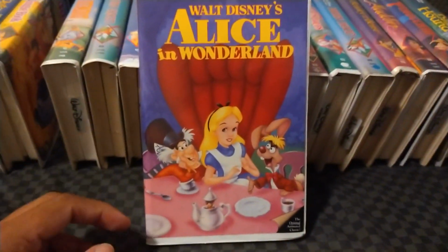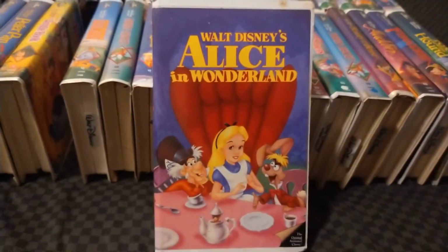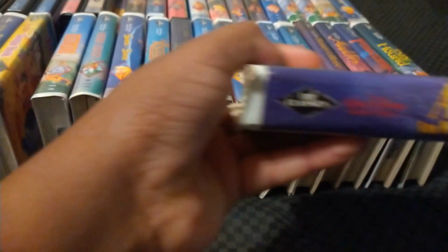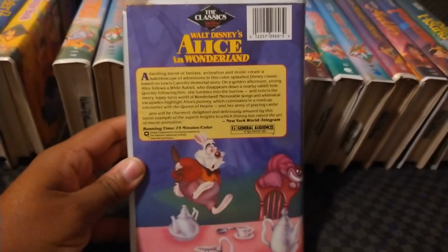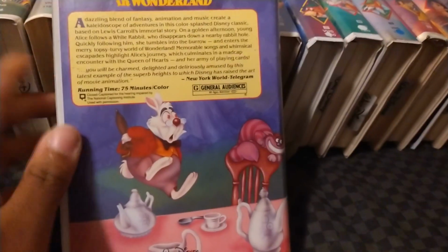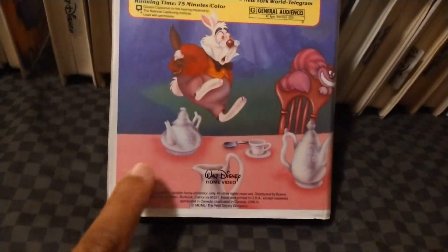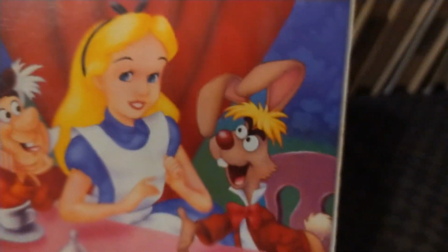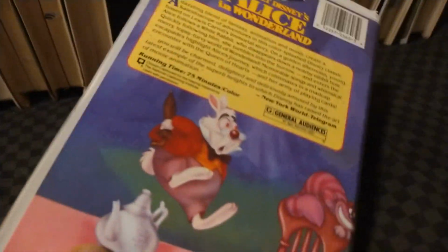Next, here's the 1991 reissue of Alice in Wonderland. Here's the character profile. This time it has the rated G on the top instead of on the bottom left. Here's the Mad Hatter, here's the rabbit, and here's the white rabbit with the Cheshire Cat.